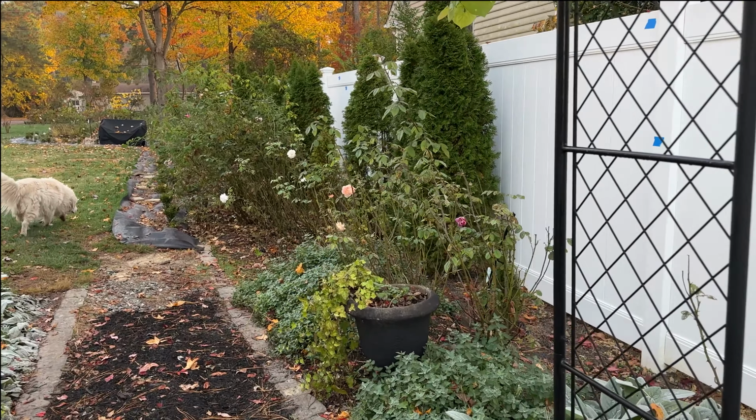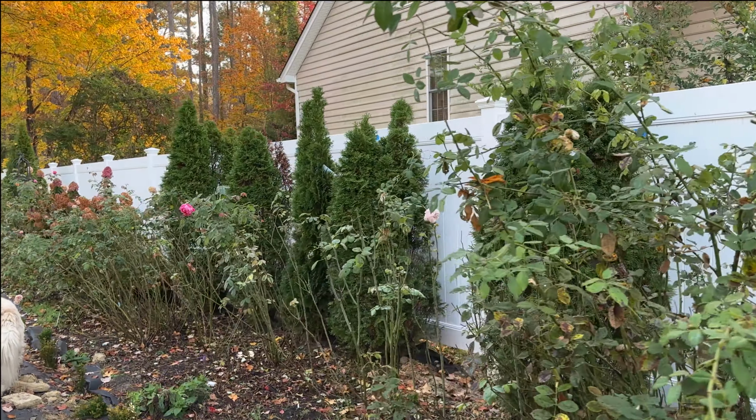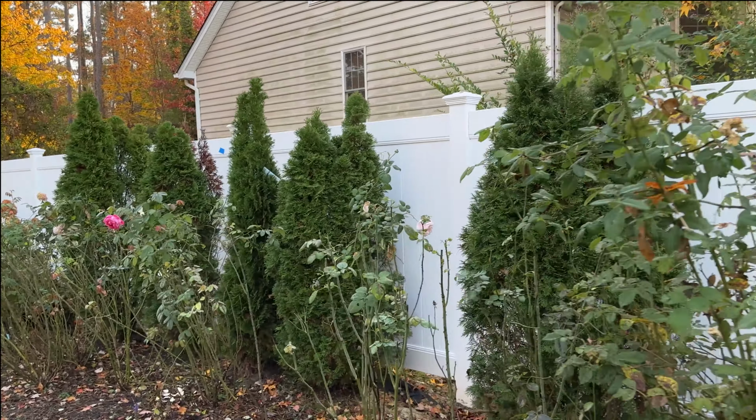So this is our side bed. I see Carding Mill still in bloom. Winchester Cathedral has a couple of blooms. Sonnenwald going crazy. I have not cut it back yet. I see Princess Charlene de Monaco here. Benjamin Britten. Beautiful color from the Limelight Prime hydrangea.